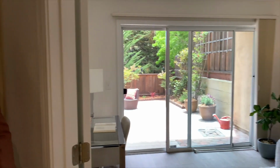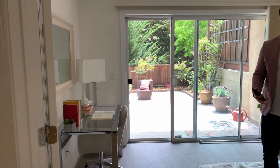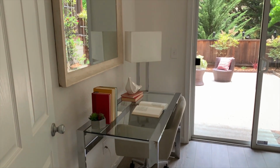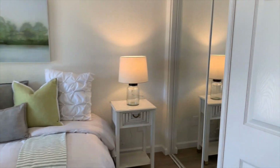And finally, we will come in to the third bedroom of the house, which is a very neutral room. This can be a hybrid potential office, can be a kid's play area, can be a kid's bedroom, can be the guest bedroom. We've staged it in a way to kind of give you some inspiration on how you can use this room. But overall, it is the third bedroom of the property that has a closet and is accessible to the backyard.